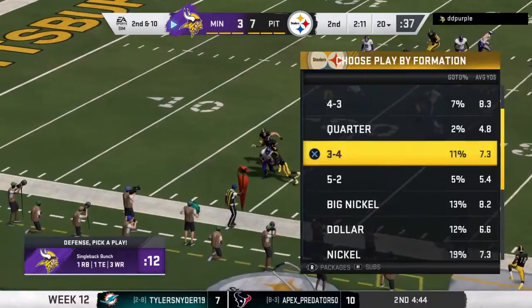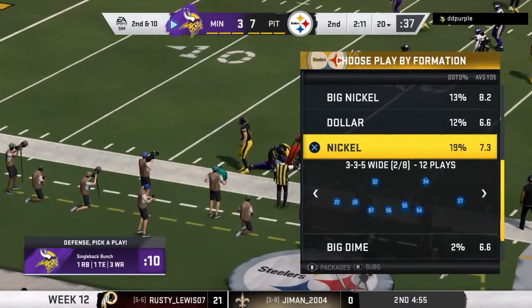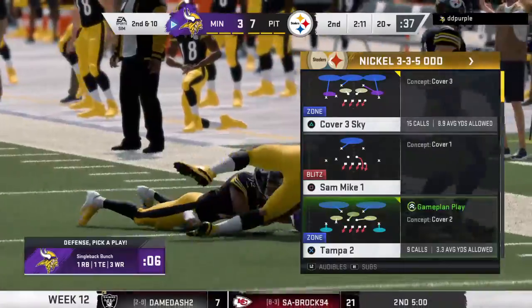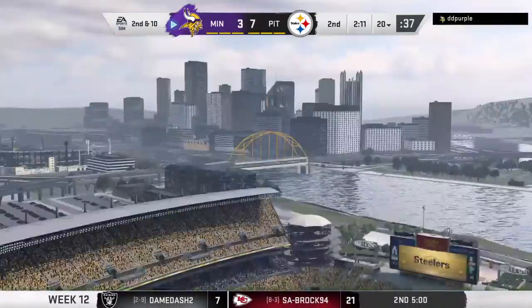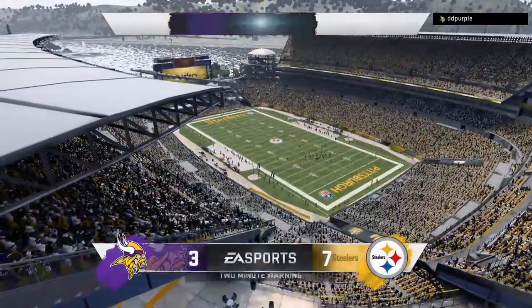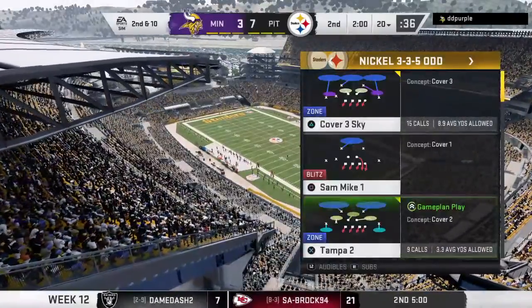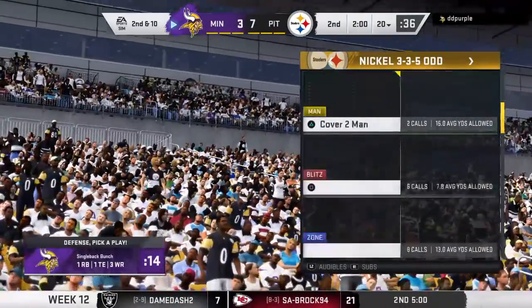Officially no gain on the play, and it's 2nd down. No gain on the play. 2nd and 10 at the 20-yard line. So after the run for no gain, here's 2nd and 10. 2 minutes to play in this first half. 7-3, our score.